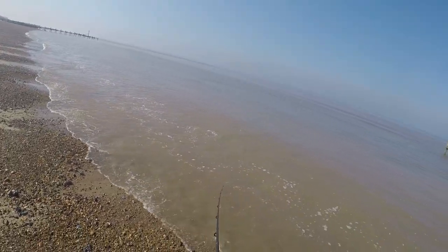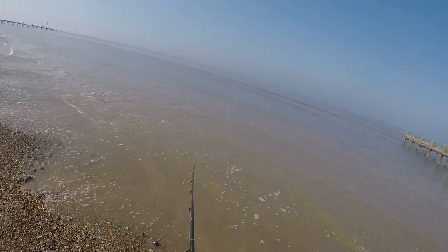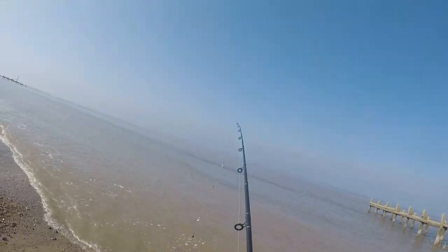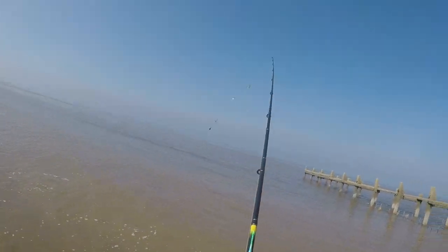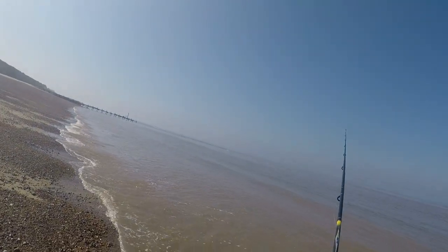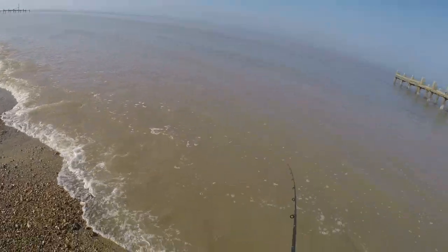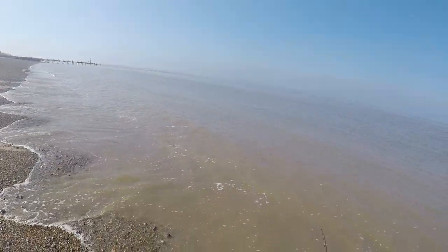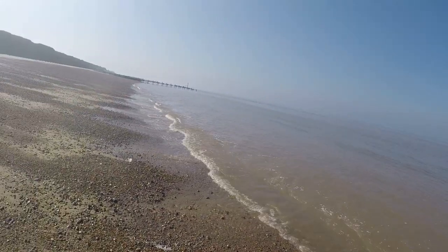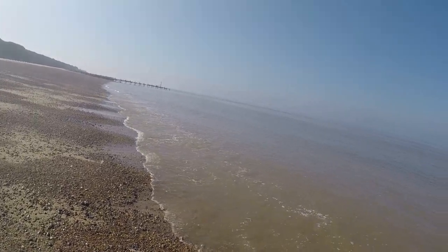I also like to have a cast across the bay as well. I'll have one more at a diagonal angle, just in case there's anything coming in close. Yeah, definitely on the flood. So have two or three casts in each spot and then we'll move on.